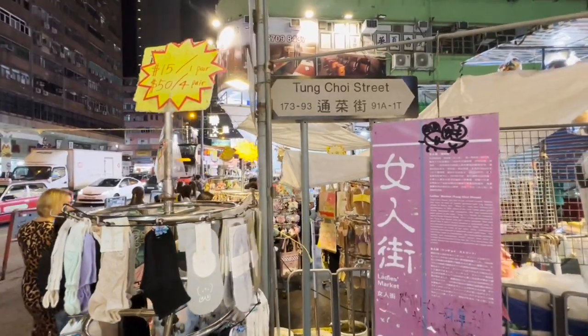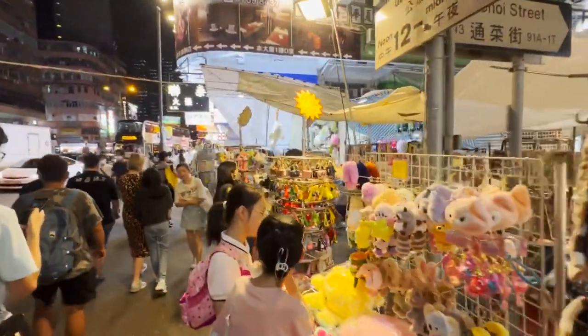Now we're at Tung Choi Street. This is known as the Ladies Market.